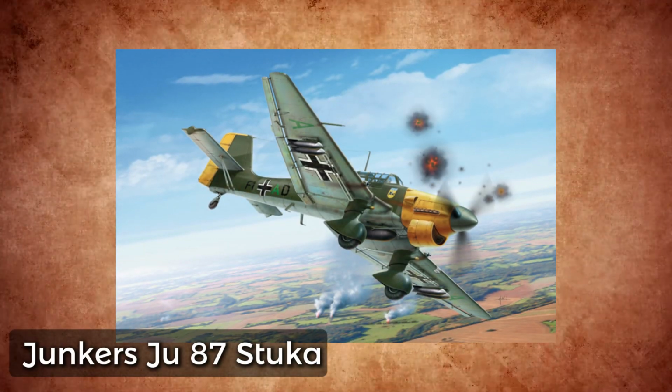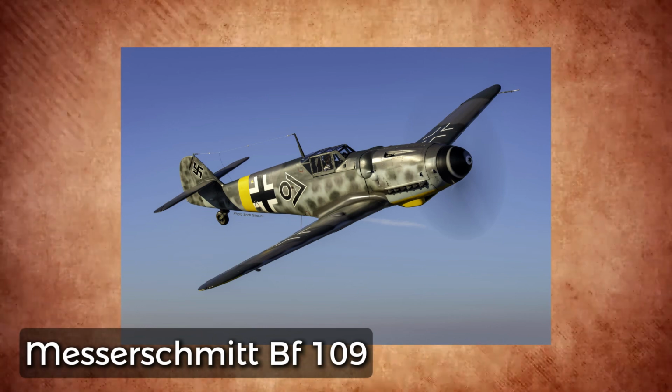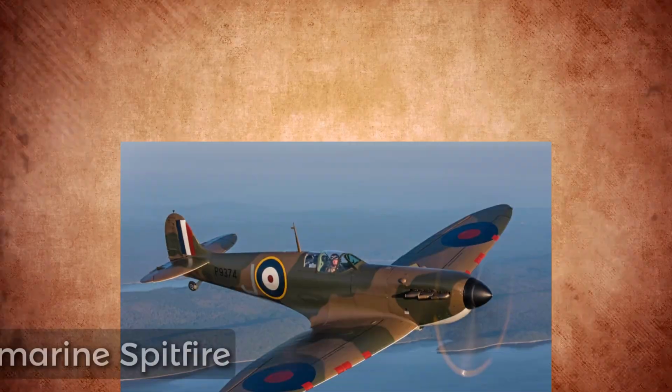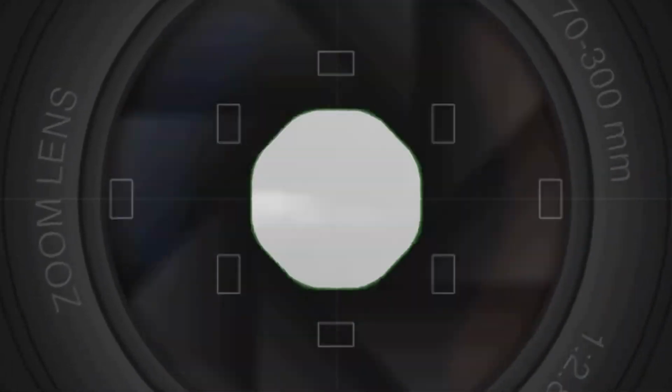Dive bombers like the Junkers Ju-87 Stuka, and fighter escorts such as the Messerschmitt Bf-109 made this possible, playing a significant role in Germany's rapid early conquests across Europe. At the time, controlling the air gave the German military a strategic advantage. However, by 1941, things were starting to shift. As the war dragged on, the Allies learned from their initial mistakes and began to develop more effective countermeasures against German air superiority. Fighters like the Supermarine Spitfire and P-51 Mustang began to gain ground.